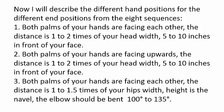Position 3. Both palms of your hands are facing each other. The distance is 1 to 1.5 times of your hips width. Height is the navel. The elbow should be bent 100 to 135 degrees.